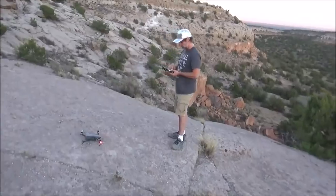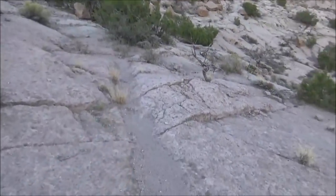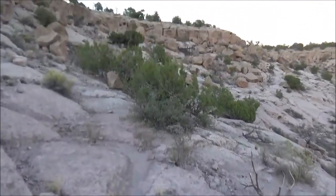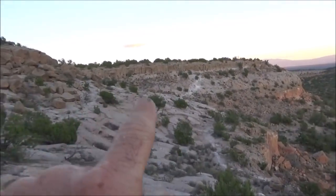So we're just up at the top of the mesa here, having some fun before we go home. And we found another one of these trails, erosional features where people have been walking. It takes you up to this petroglyph area up here. More caves to just explore over in here.